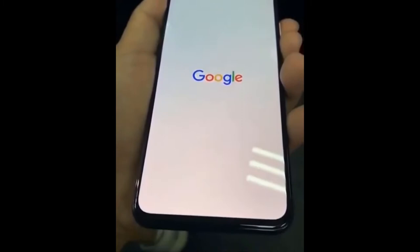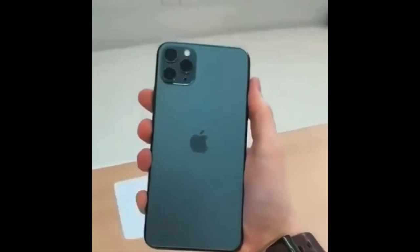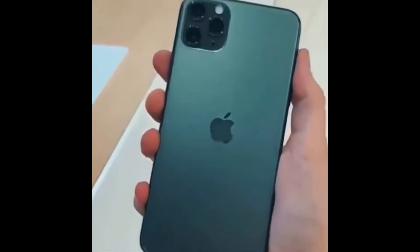In this video we compare the camera of the Google Pixel 4 XL with the iPhone 11 Pro Max. Both are really great, high-spec phones, with somewhat different specs and different camera hardware. The iPhone 11 Pro Max is a little higher priced than the Pixel 4 XL, but the Pixel 4 XL is a good option if you are buying for a camera and video recording.